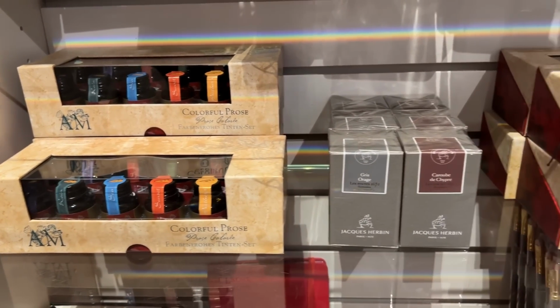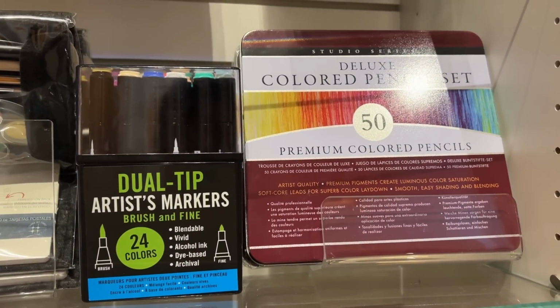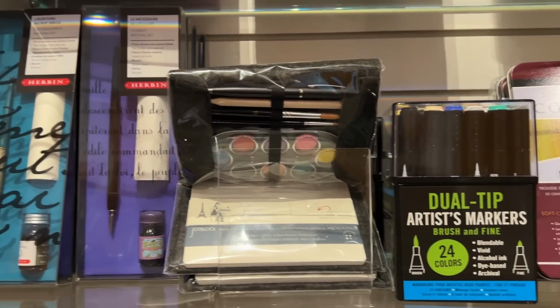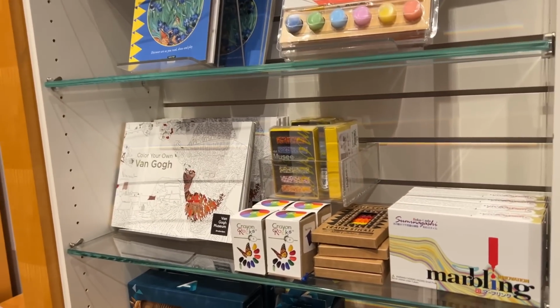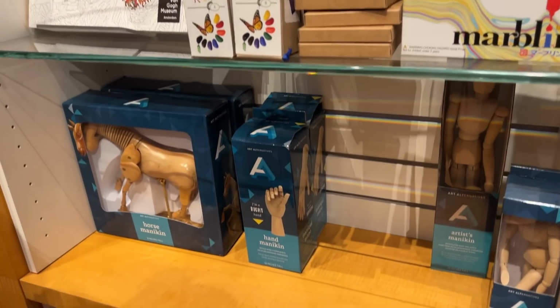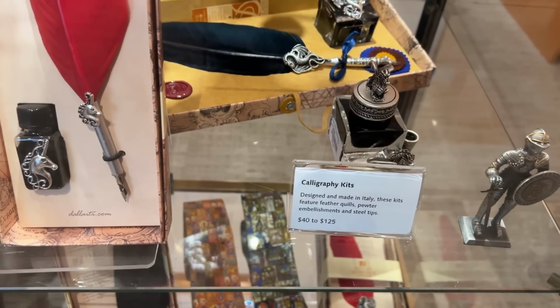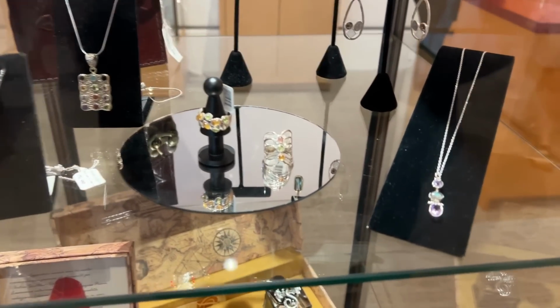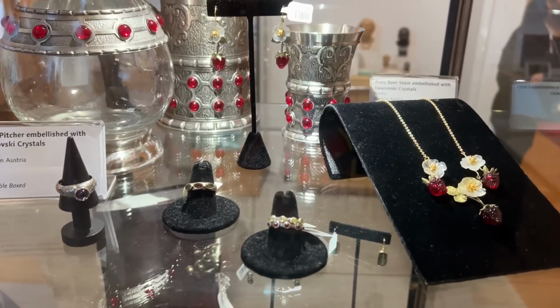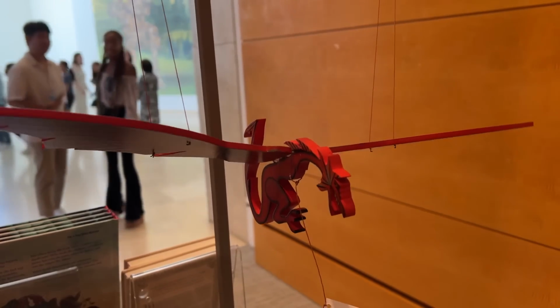I'm just walking through right now, seeing what's available at the store. They got a feather pen set. Actually got lots of tools here to go home and create your own art. Even watercolor palettes. We should do like an art day. We should. That's a good idea. Buy a canvas, just create some stuff. Yeah. I want this little music box. This is $70. It's a cool dragon though.